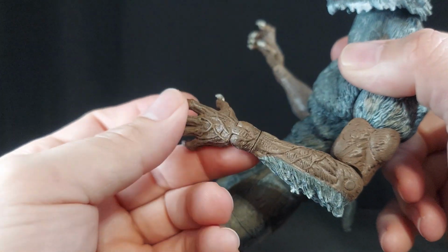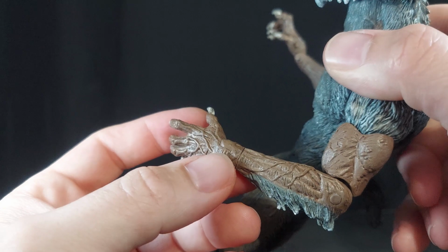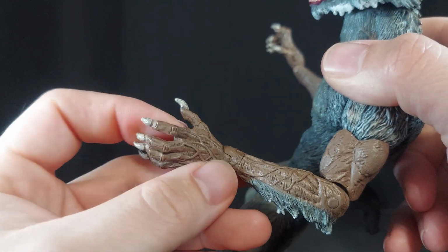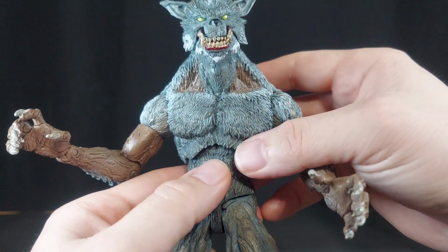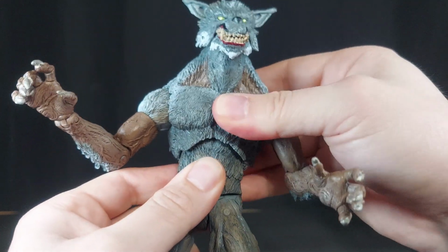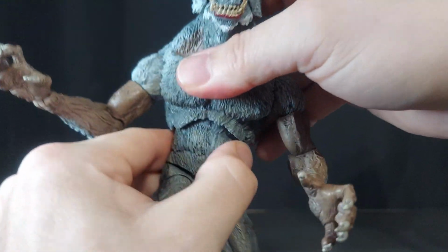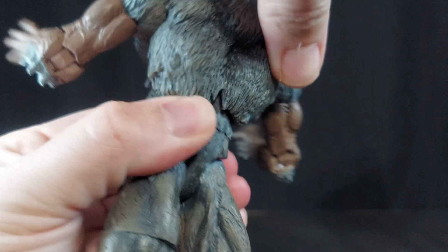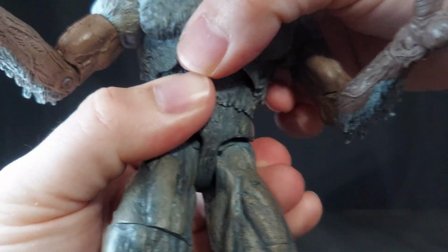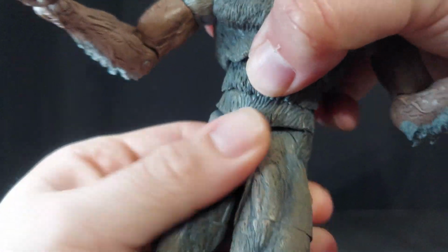And they have, you can see there's a little bit of detail, little detents in there, but it's done into the sculpt, which is really, really neat. Now, I thought at first he was going to have a ball joint at the top here, but it is not. It is just another twist, so he can twist around all the way if you want him to. And then he has a secondary twist at the waist here.